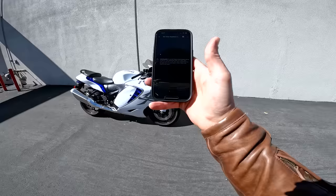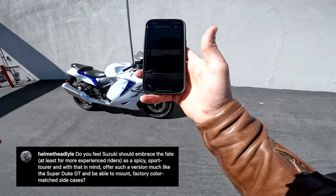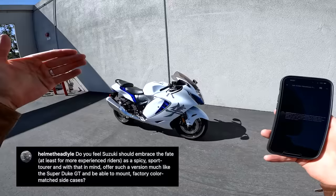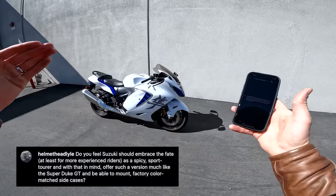Anyway. Next question is from Helmet Head Lyle, who writes, do you feel Suzuki should embrace the fate as a spicy sport tourer, and with that in mind, offer such a version much like the Super Duke GT and be able to mount factory color match side cases? Yes, I do. And this is exactly what I was alluding to when I said that there's one more evolution of the Hayabusa that I think would make sense. Because it has ironically or otherwise developed this reputation as a sport touring bike, and because something like the GSXS 1000 GT Plus exists in Suzuki's lineup, I really feel like a Hayabusa GT Plus would be so awesome.